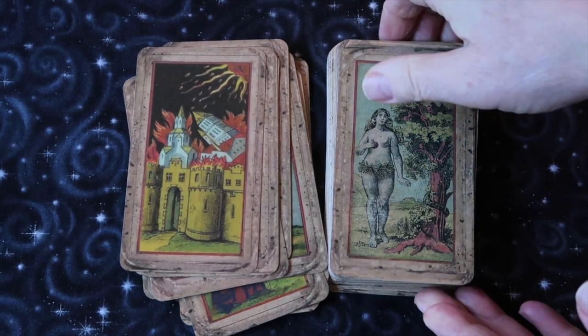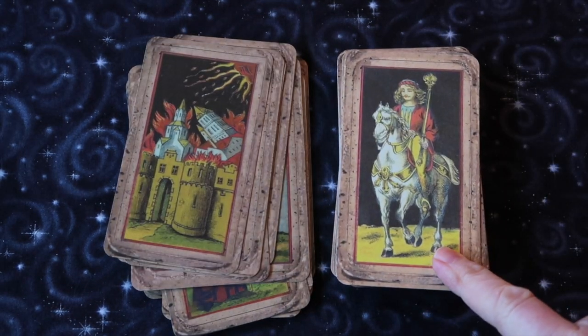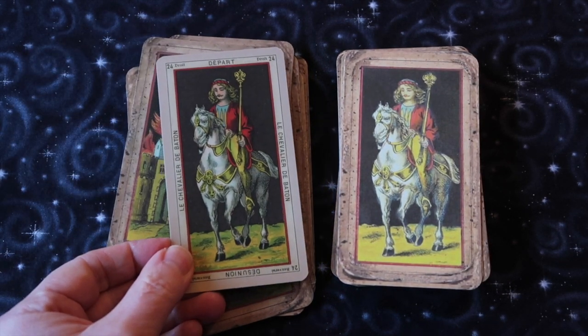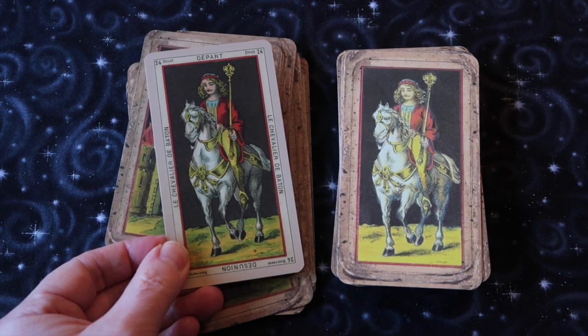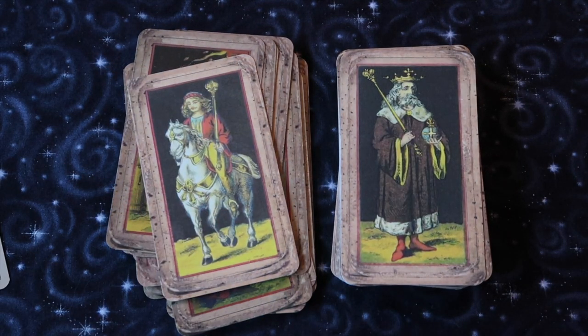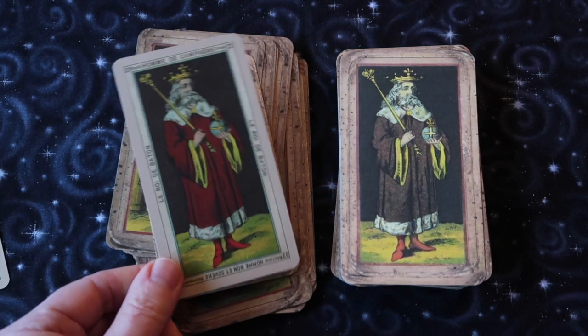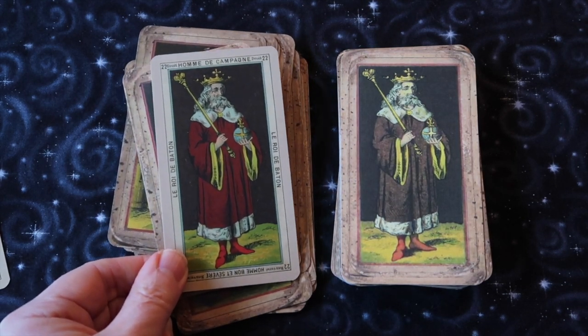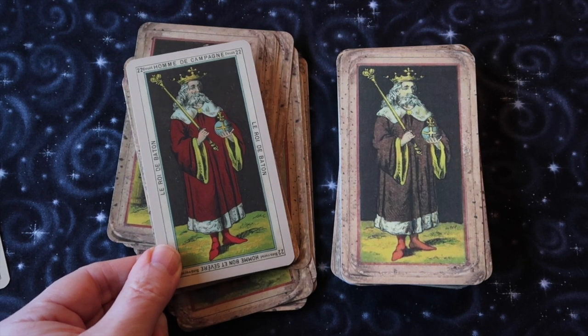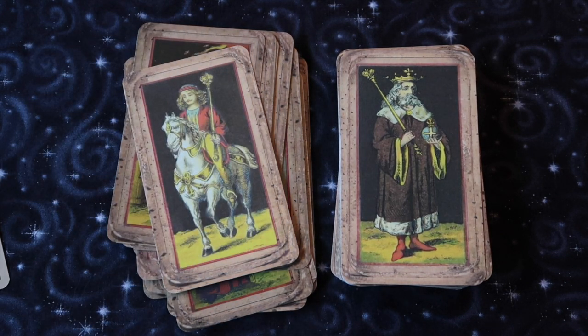Just give me a second. So here is the Knight of Wands. And just so you know, these do come from that same deck, from the Atea deck. And there is the King of Wands, and that's what it looks like. She's just shifted the color. Yeah, so super interesting to me. I'm just really enjoying playing with the Deck of the Bastard. And once I get my little pouch, it'll have a beautiful home to go into.